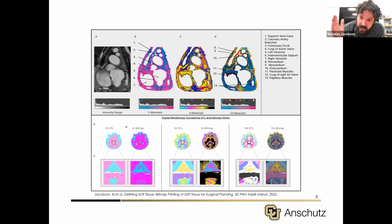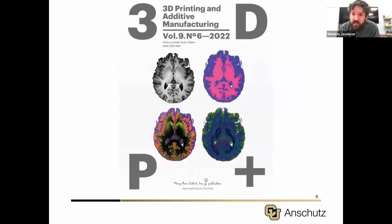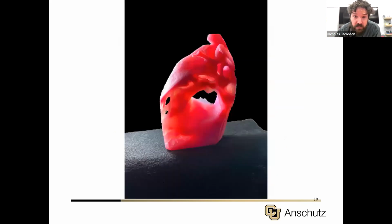So we're able to get these gradients, which has been really critical. The work that we did to get started along this process was just featured on the cover of 3D Printing and Additive Manufacturing, which is nice to get some recognition in the ad.